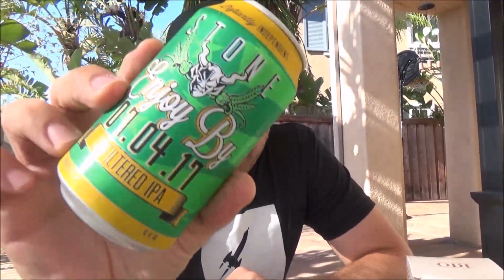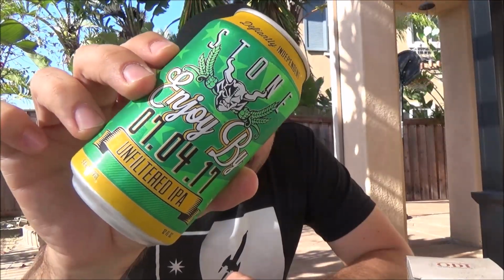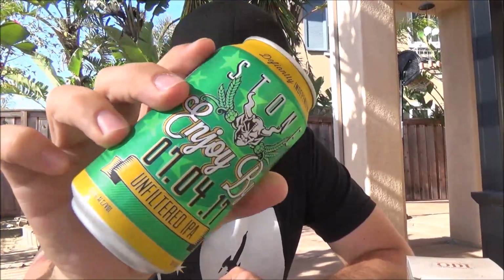Welcome back to another beer review, shelfie beer review time. Stone Brewing. Enjoy by July 4th, 2017. It is unfiltered and it is in a can, and that can is fantastic. Honestly, I love the way this can looks. 12-ounce can, which is good because it's a 9.4% beer. I picked this up yesterday.